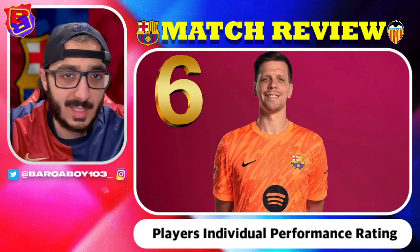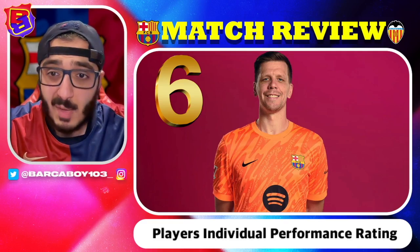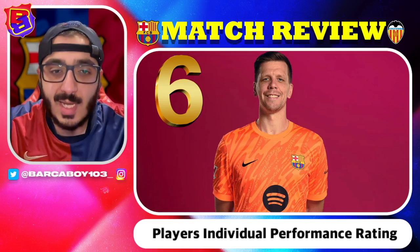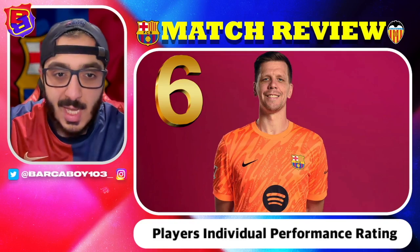But recently against Madrid, against Benfica, and even today, it was a bit off. So he really needs to work on that. Apart from that, shot-stopping-wise, he made a couple of saves in the second half. I think he had a pretty deserved easy day at the office, apart from that penalty shot, that was a big question. Apart from that, give him an average 6 out of 10.